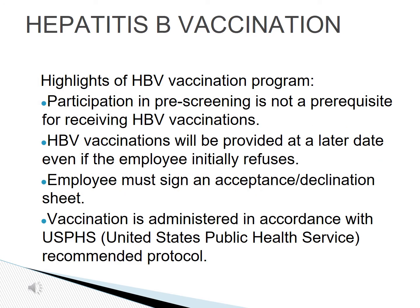Some other highlights of the HBV vaccination program are: participation in pre-screening is not a prerequisite for receiving the HBV vaccinations. The HBV vaccinations will be provided at a later date, even if the employee initially refuses. You can change your mind. Employees must sign an acceptance or declination sheet, and vaccinations are administered in accordance with United States Public Health Service recommended protocol.